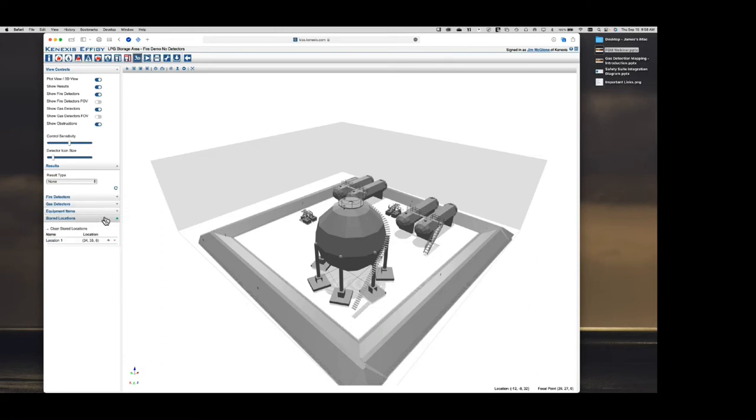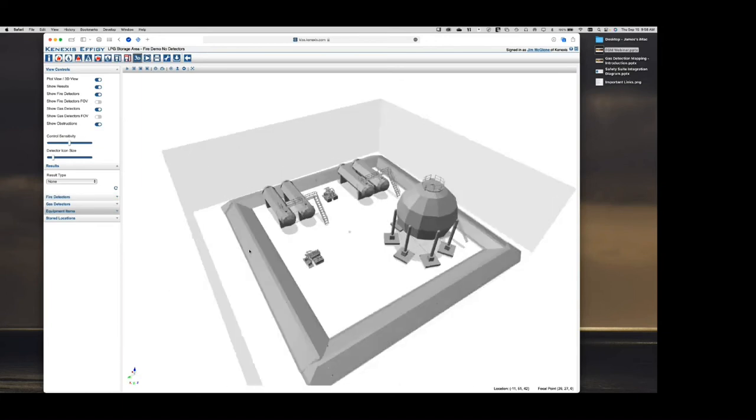I'm going to go into, oh, I do have a stored location in here. Let me get rid of that. I don't want that. And my equipment items. So this is fire first. Fire demo, no detectors in the system, so I don't need anything in here. I'm going to leave that alone. And I'm going to sit here and go, okay, I should have a graded area around these pumps. So this is P235A and 235B. So I'm going to turn those on.